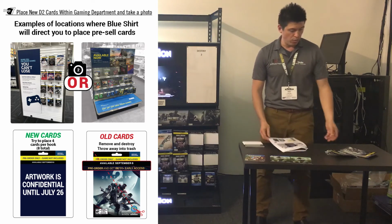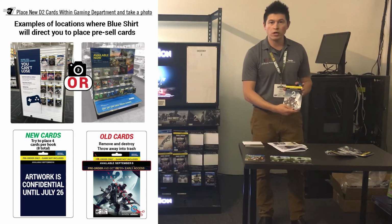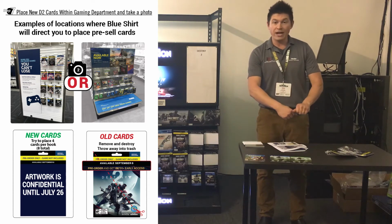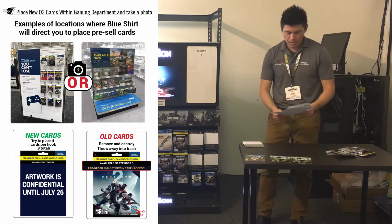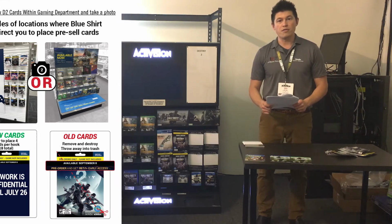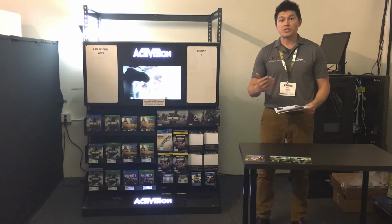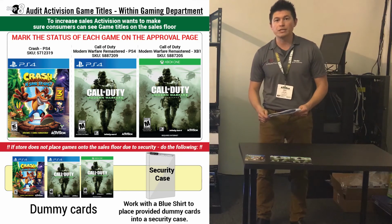In those sections, most likely you will find the old beta Destiny 2 cards. These cards, if you find them, destroy them and throw them into the trash, and place the new Destiny 2 cards in their location. For step number 8, you will be auditing the newly released Activision games.